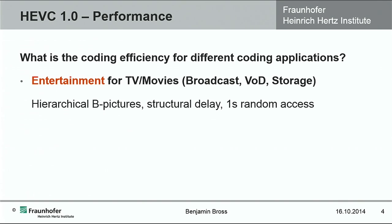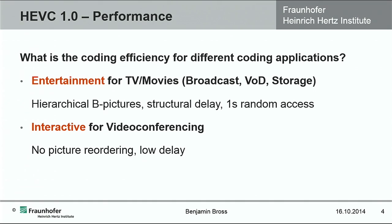And it's a hierarchical B picture structure with random access around every 1 second. So each second you could tune in to the video. It's like fast forward and navigating in the video. Then an interactive configuration. This is for video conferencing. This has to be a very low delay picture structure for the coding with no structural delay, so no picture reordering, and just one picture referencing previous pictures.